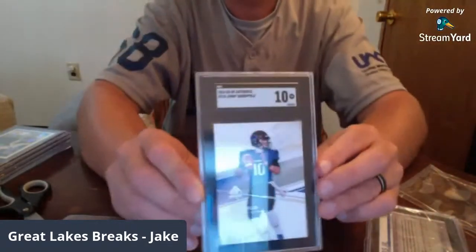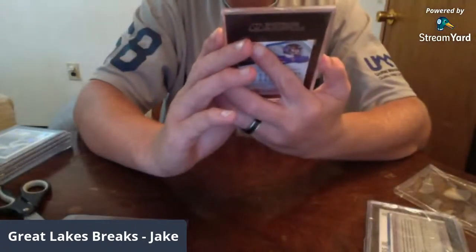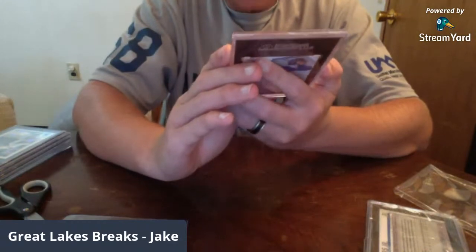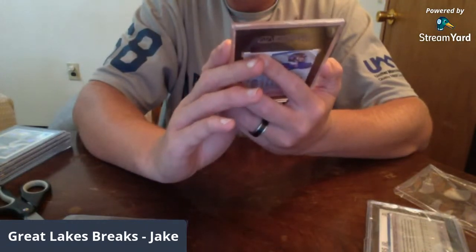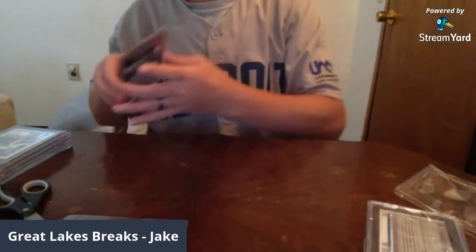Or it really, what happened was I got lucky. But yeah, I don't see any SGC comps on that. What about just PSA 10? PSA 10s are like 40. Sweet. $40. I'll take it.